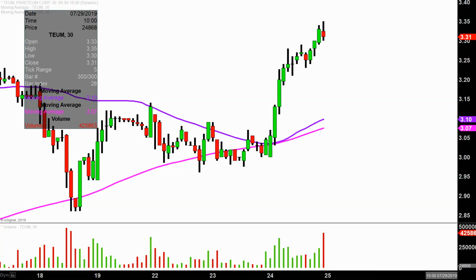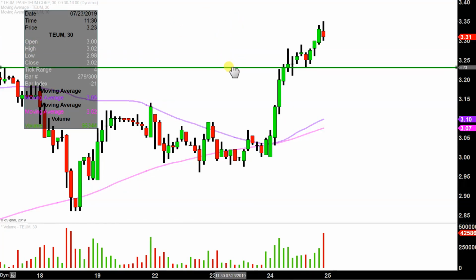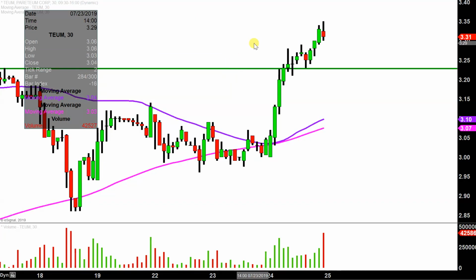So first level of support is what I would call the ideal level. And we say, Clay, what would make this chart look the absolute strongest going forward? And that would be if the price can stay up here above $3.23. Now, don't get me wrong. If the price falls below $3.23, I'm not saying the entire chart is destroyed or ruined or anything like that. But yeah, if the price could somehow manage to stay up above that level, that would definitely be a massive sign of power going forward.